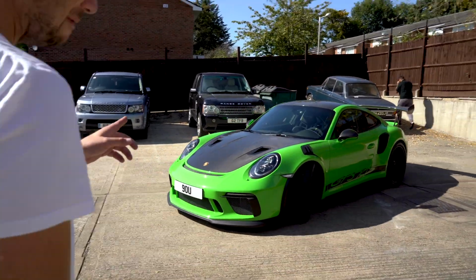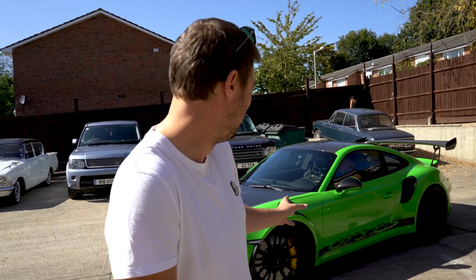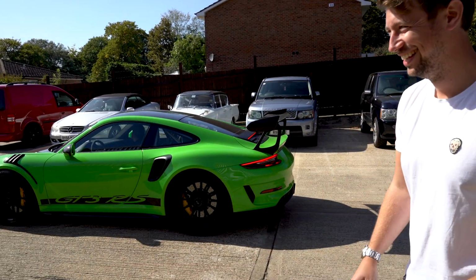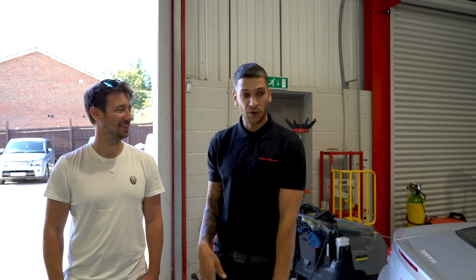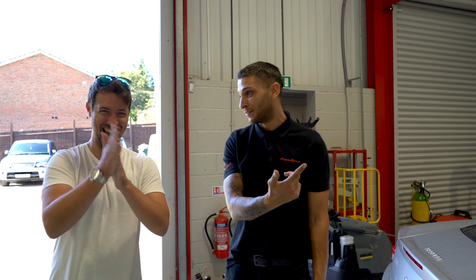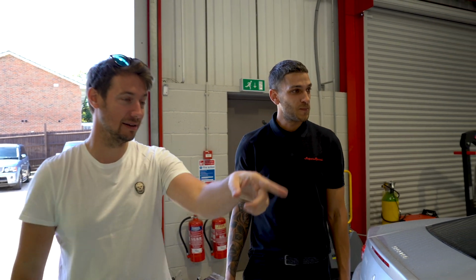So this has got the same system as mine's got on it, but because it's the RS, it sounds even louder. Yeah, that's ridiculous. That is absolutely ridiculous. When yours is done and fired up, it's going to be immense. You'd not want to get out of it, honestly. It's crazy. I can't wait. It's honestly brilliant.